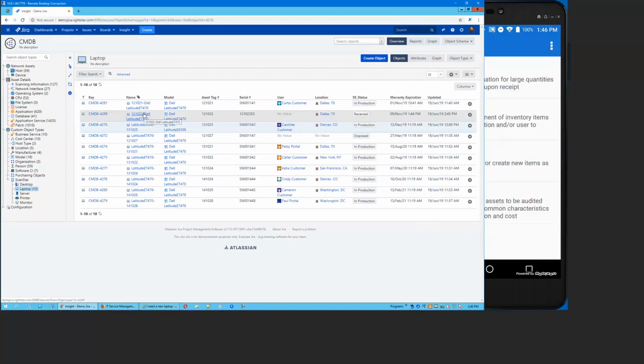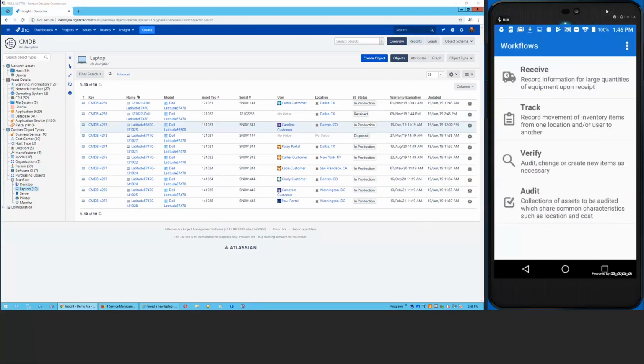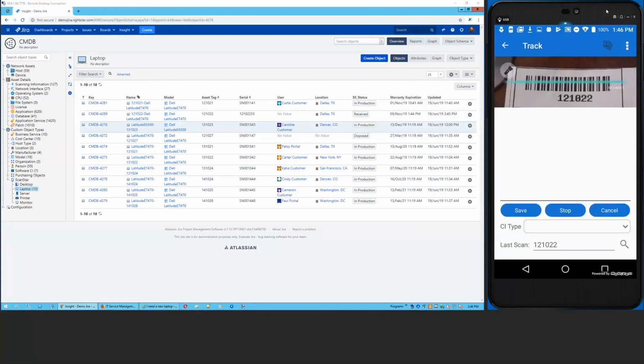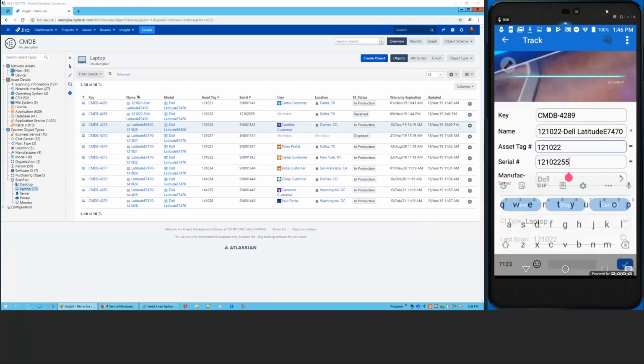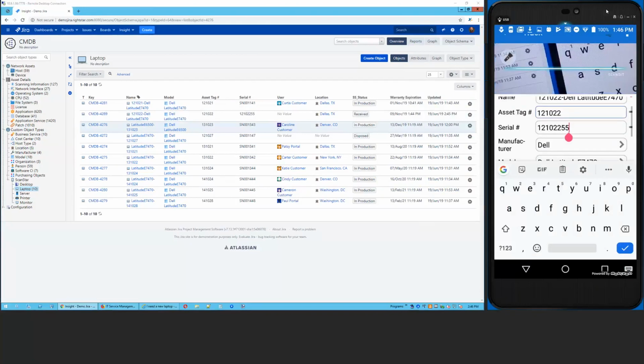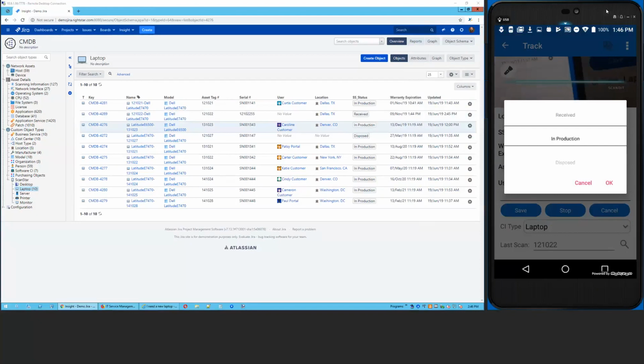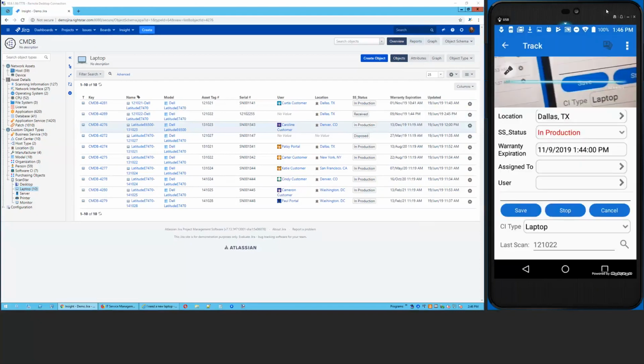Then I'm going to go to Patsy's desk with that new laptop, and again, I'm going to use Scanstar. Now this time, I'll move this back out where you can see it. This time I'm going to use our track module because we're about to move it from one location to another. So I'm going to use track, and I'm going to hit scan, and I'm going to scan that item in, and when that scan gets received, it's going to pull up that laptop that I'm just about to give to Patsy. We'll go ahead and take that out of the receive status and show it's in production.